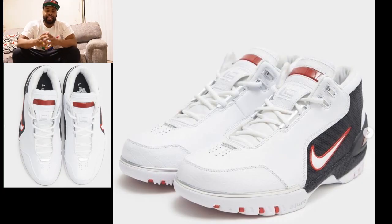All right, now let's talk about these LeBron AZGs, the Air Zoom Generations. I'm really feeling these kicks. I like them. I think they look dope. I actually think these, the 2023 version, look better than the original version.